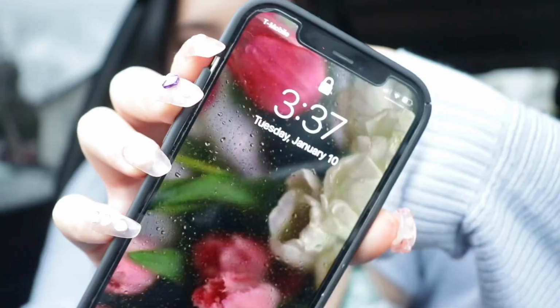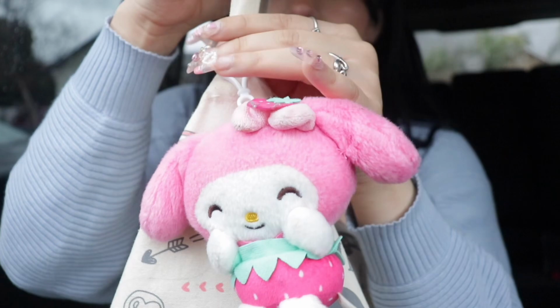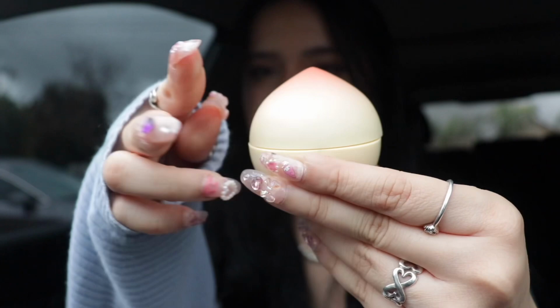It's almost 4 now. This is my tote bag. I added my Melody plush and a hair clip. First item that I have is my wallet. I have my headphones and my AirPods. Peach lotion. This is from Tony Moly.